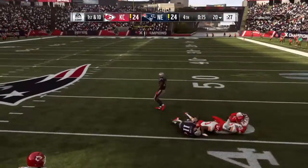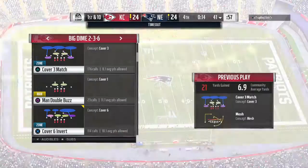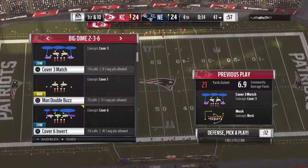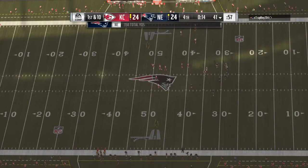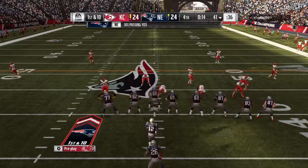Over the middle, Julian Edelman, it's complete. And they're going to get this beyond the 40 before he's taken down. Now whistles come in. We're going to get a timeout here by the offense, as they stop it with 14 seconds to go in the game. One play has them up past the 40 already, and another 1st and 10.